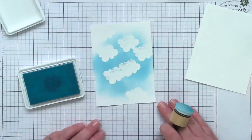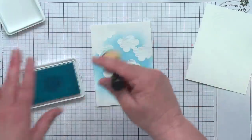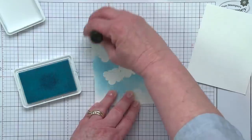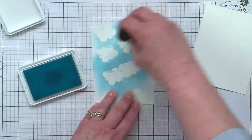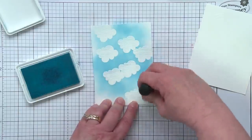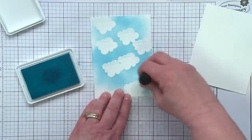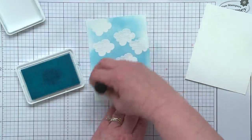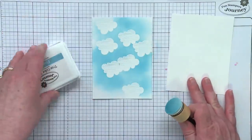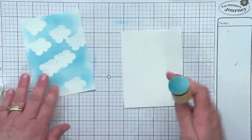Look at this guy. Is that just not pretty? Now you can continue on with as much of the ink or as little of the ink as you want. I think I'll go a little bit further around here. But isn't that easy? Just tapping into the ink pad and brushing it on. I always keep a circular motion going. And it's absolutely stunning.